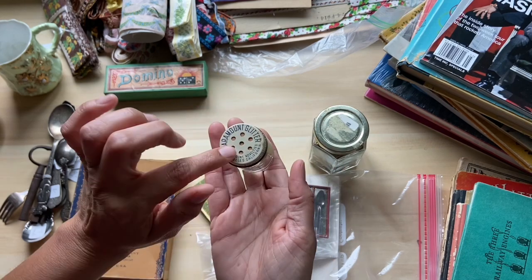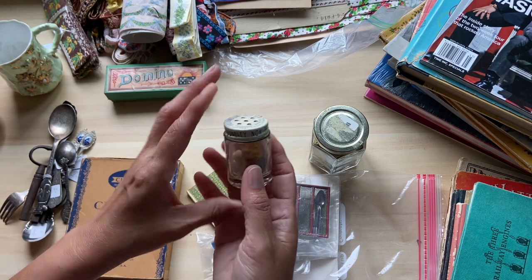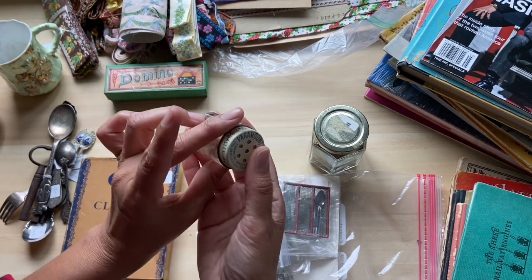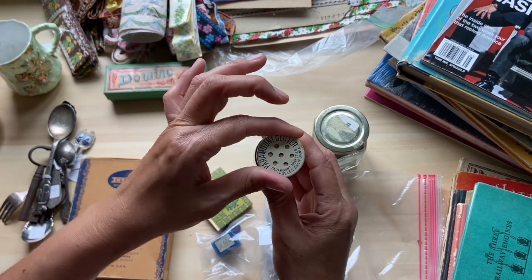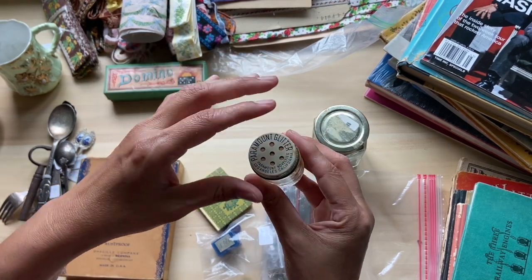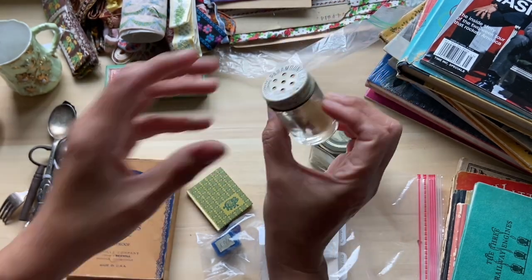But I always buy them just because I absolutely love them. And in many cases, I'll give them away with little vintage things as gifts to people. So I love that, because if you're like me, you love little tiny things. I don't know. These are my favorite though. I think what you're supposed to do is remove the little cap, and that's where the glitter shakes out. But anyway, I love that.